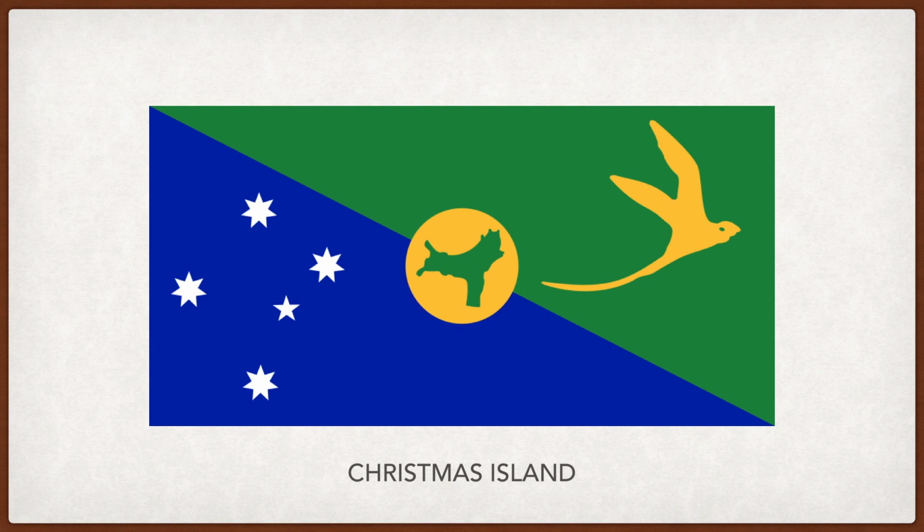Christmas Island. The green represents the land and the blue the sea. The Southern Cross appears on the bottom left, and on the top right a golden bosun bird unique to the island, symbolic of the island. In the center, a golden disc represents the island's historic mining, with a map of the island in green.